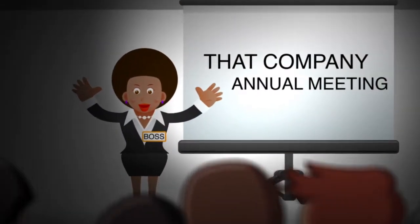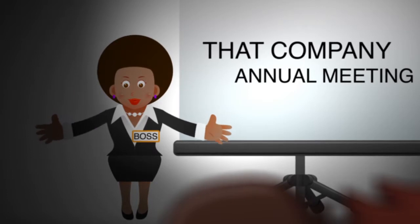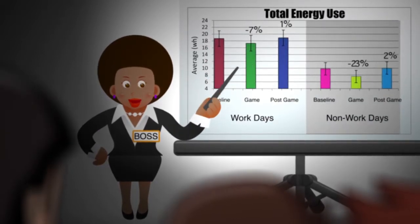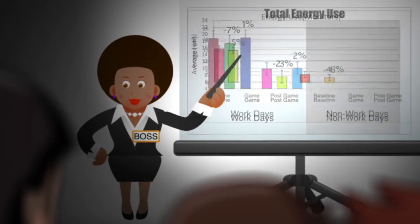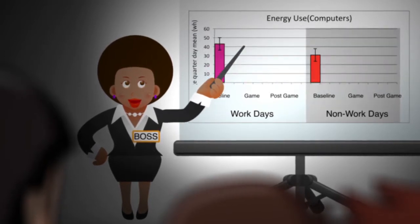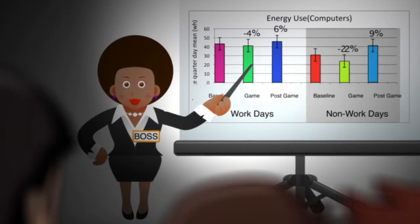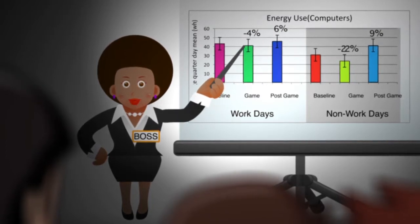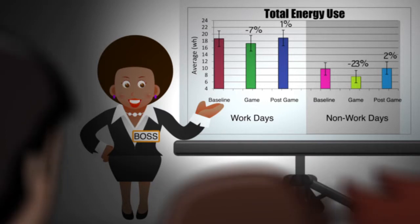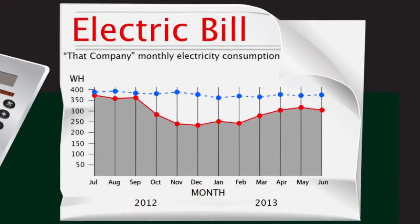May I have your attention? This year, after our company installed the Energy Chicken game, we saved a lot of electricity. See this graph for the monitors? On the non-work days, we saved 82%, and we continued to save 26% even after the game ended. This graph is for the computers. On non-work days, we saved 22% during the game, even though after the game it grew a little bit, but it was because our IT department requested us to keep running the computers for technical reasons. We'll work with them to find a solution we can all live with.